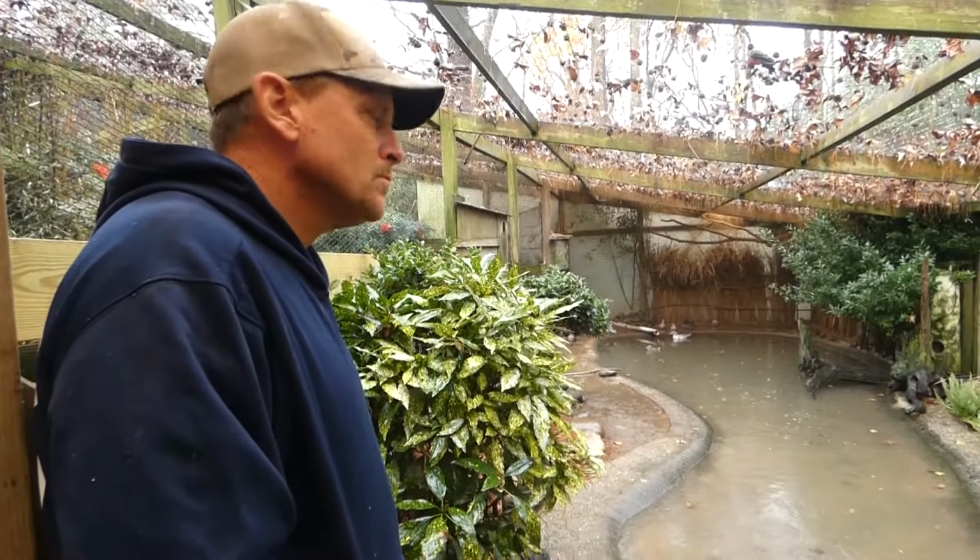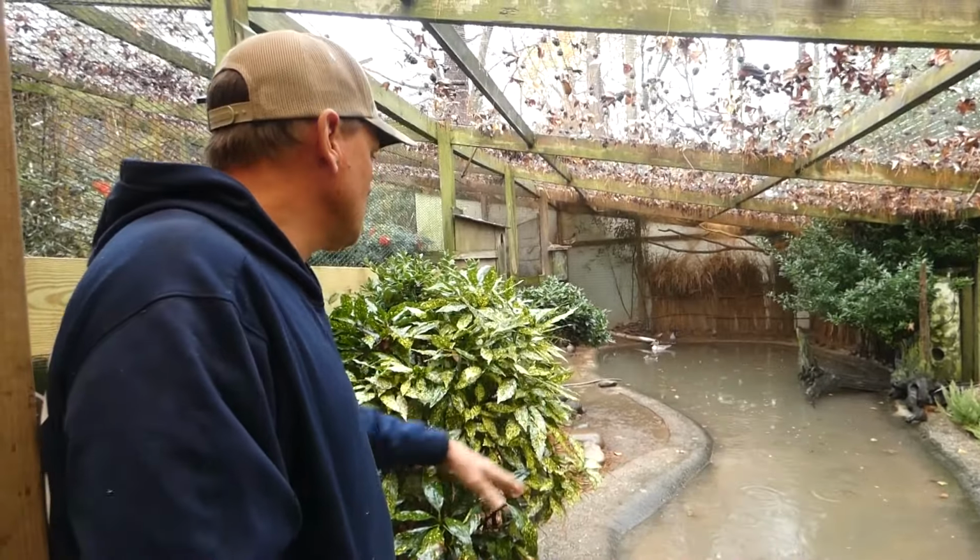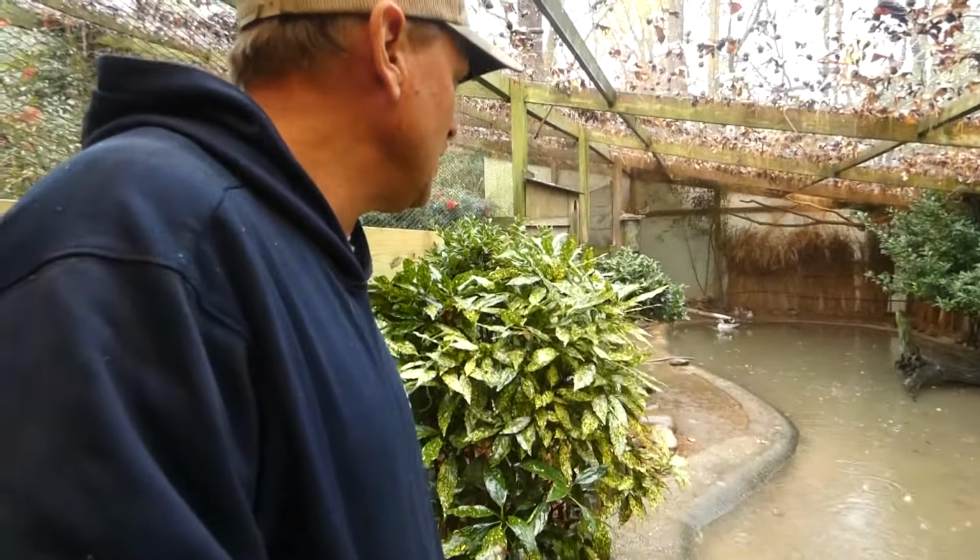So how deep are these ponds here? They're shallow. Most of all of them are shallow at one end and deeper at the far end.